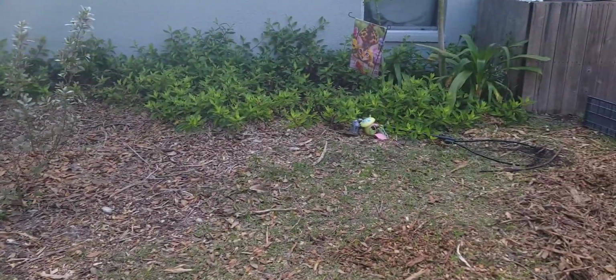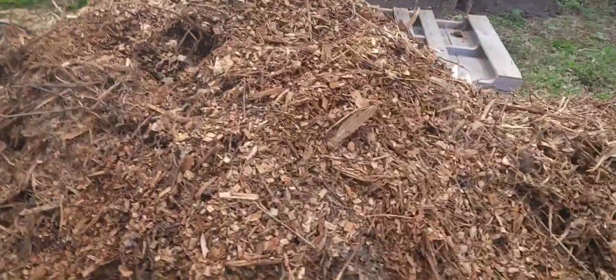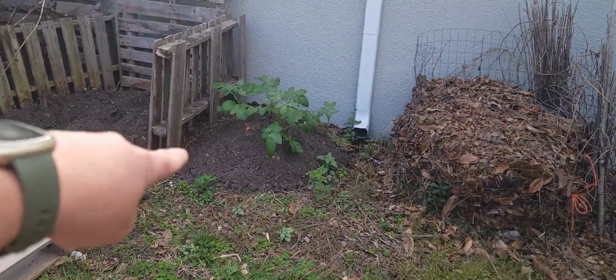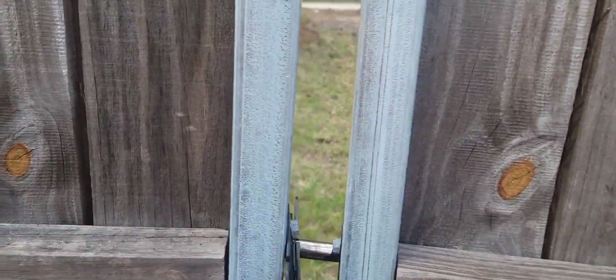Not much else going on. Everything's looking the same. My mulch pile is at least getting a little smaller. I've got a ton of potatoes growing in my compost. My leaf bin is filling up for the fall season. Well, it's winter now. Then we'll go out to the front yard.